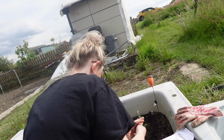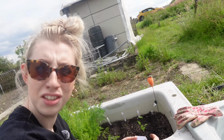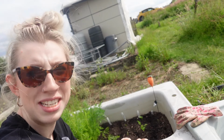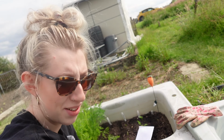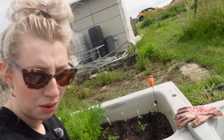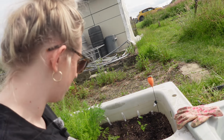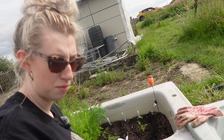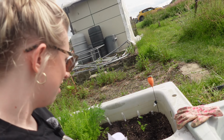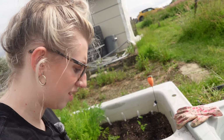Then when I water them in, I'll put fleece on top, not for heat, but to keep the moisture in, to stop it evaporating so quickly, because obviously it's quite warm. And carrot seeds need to be constantly wet in order to germinate. The things you learn. So I'm going to cover them up with some fleece after I've watered them, and that should hopefully keep the moisture in.